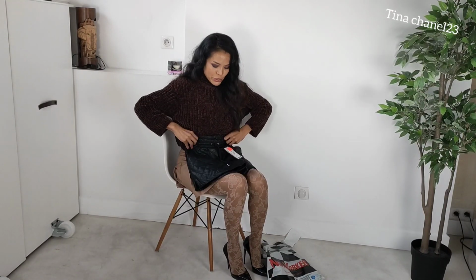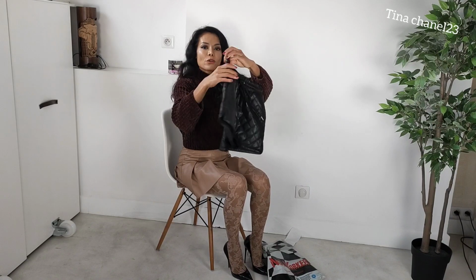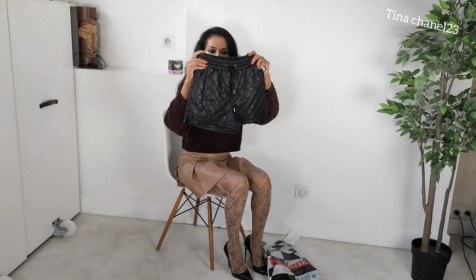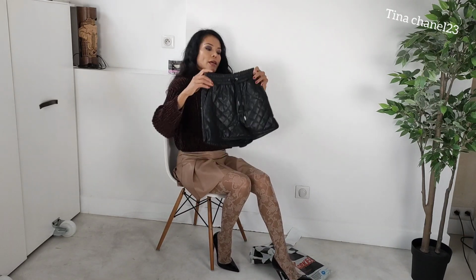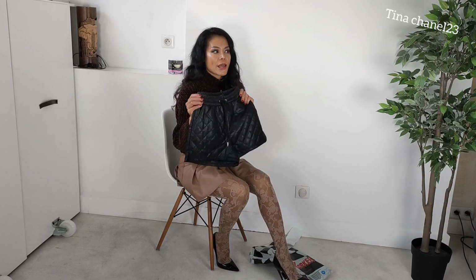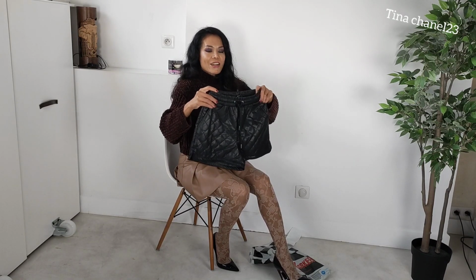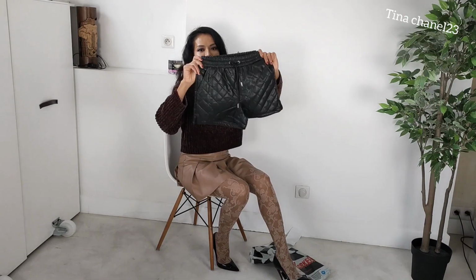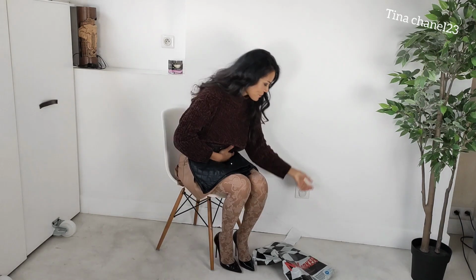Ta-da! It's a chart and it's a folder. You guys see. You know what? This size is 32. I'm gonna put it on and show you guys how it looks on me. This one I got at a special price. The normal price is $19.99, and because they change the season, I got it. Once they're left, it's gonna be 10 euros, you guys. Woohoo! I'll put it on and show you guys how it looks on me.